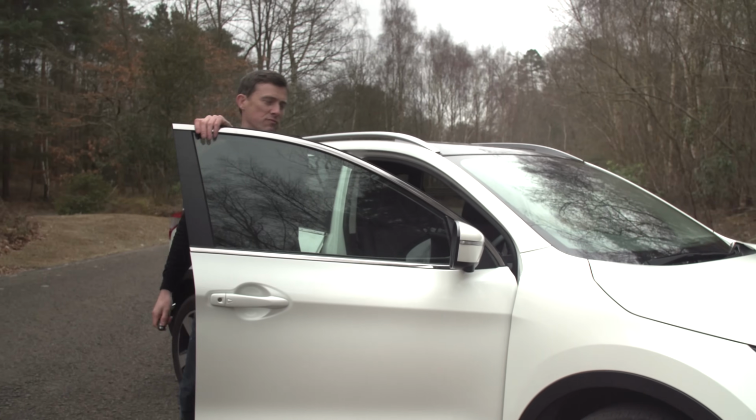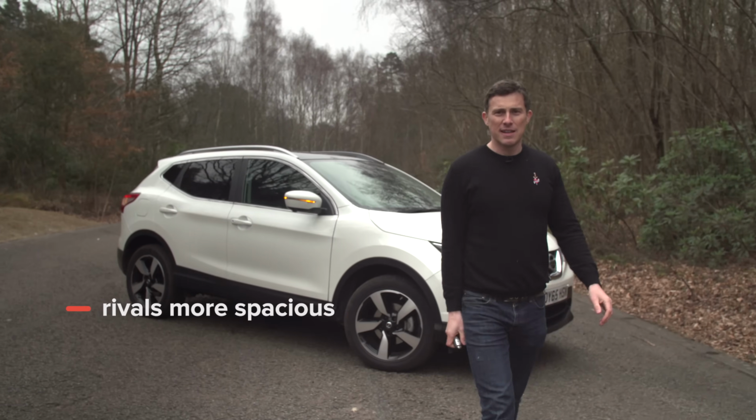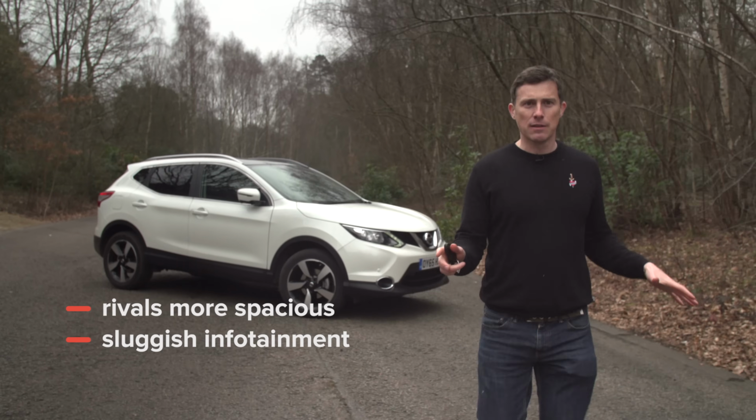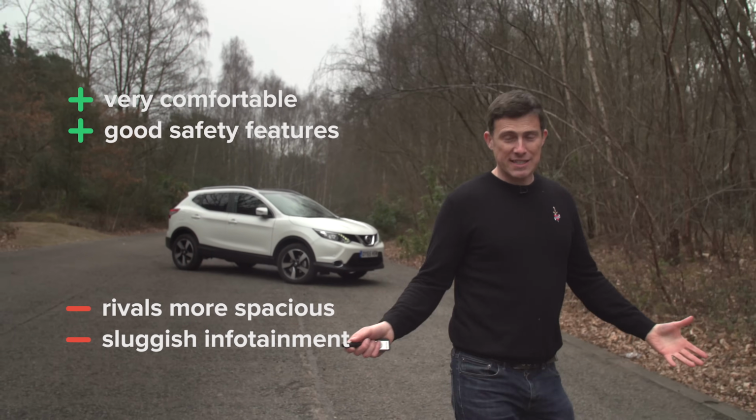Right then, overall, the Nissan Qashqai. Okay, so there are rivals with more interior space, and I do find its infotainment system a little bit sluggish, but you know, it's a very comfy car to travel in, and it's got some great safety kit.